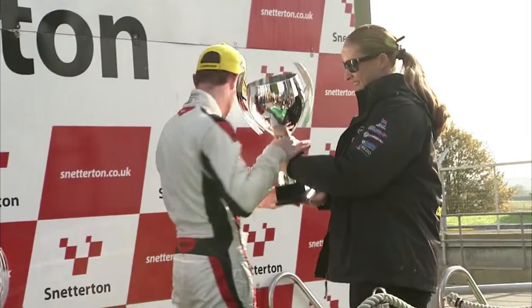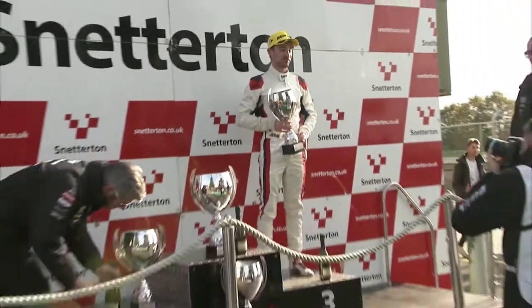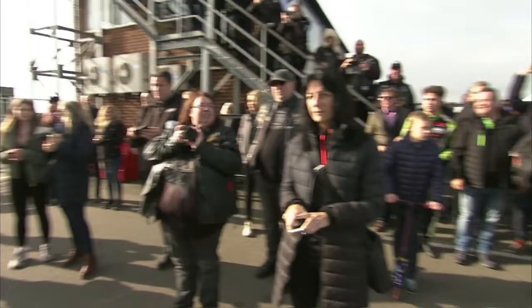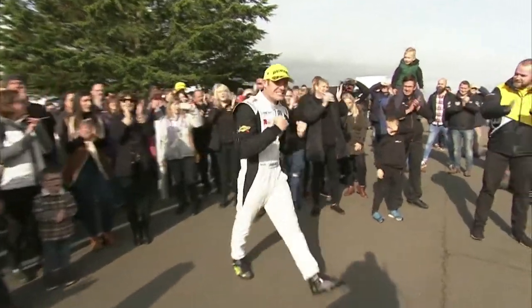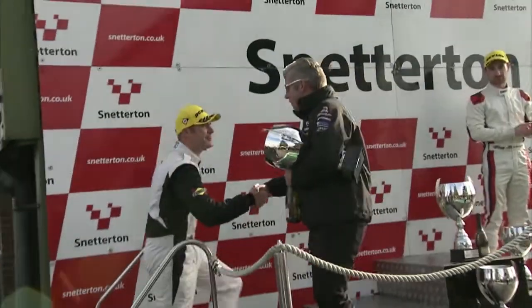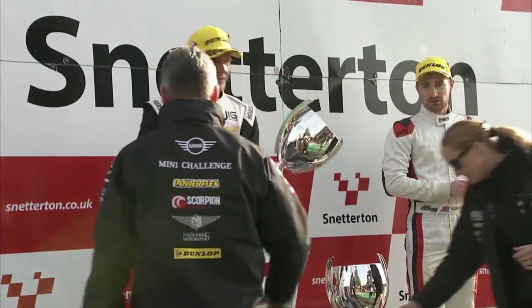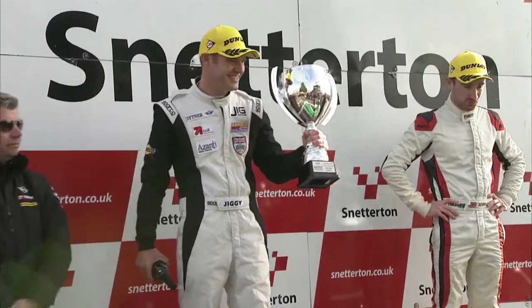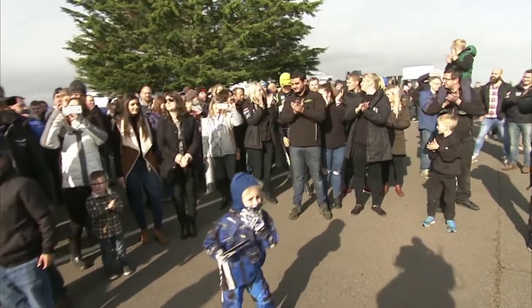Podium celebrations, though, are underway, and the first man on the podium there is our 3rd place driver, Rory Cuff. Congratulations to Rory. 2nd position in the race is going to be James Gornall. And then finally onto the top step of the podium, we'll see Nathan Harrison.